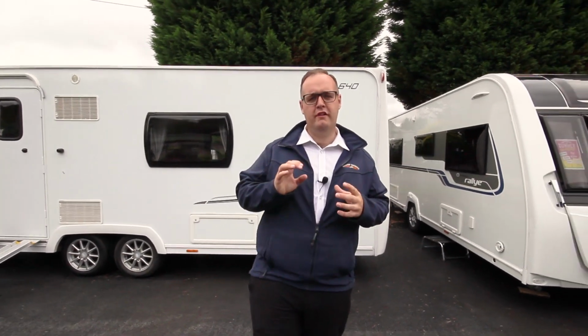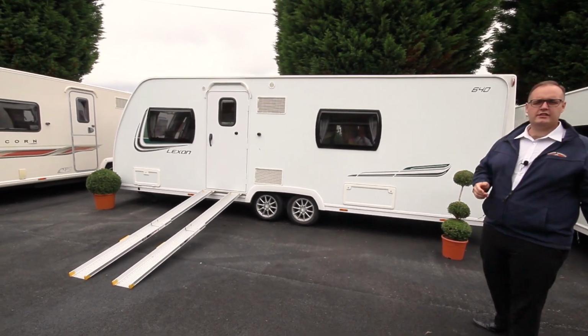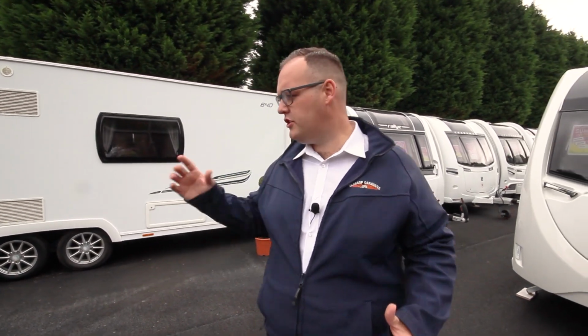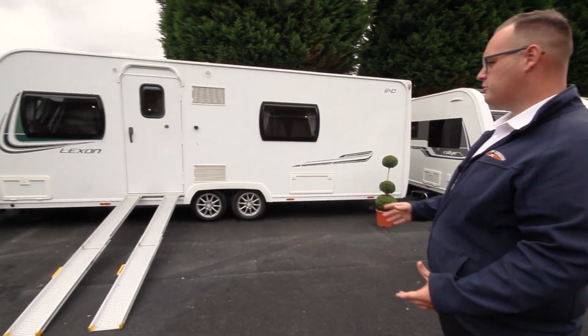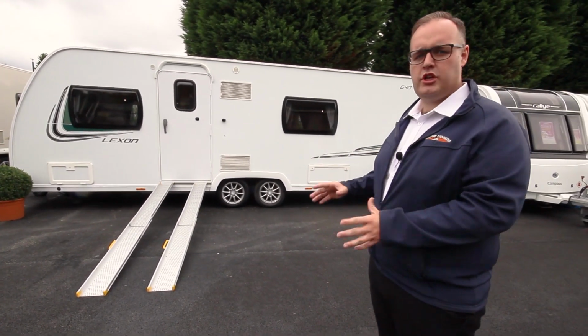Okay, so we've got a very special caravan to show you guys today. Now this here is a 2013 Lunar Lexon 640. Now the reason we want to show you around this caravan today, folks, is as you can see, it has ramps going up to the door. So this caravan is fully accessible for wheelchair access.